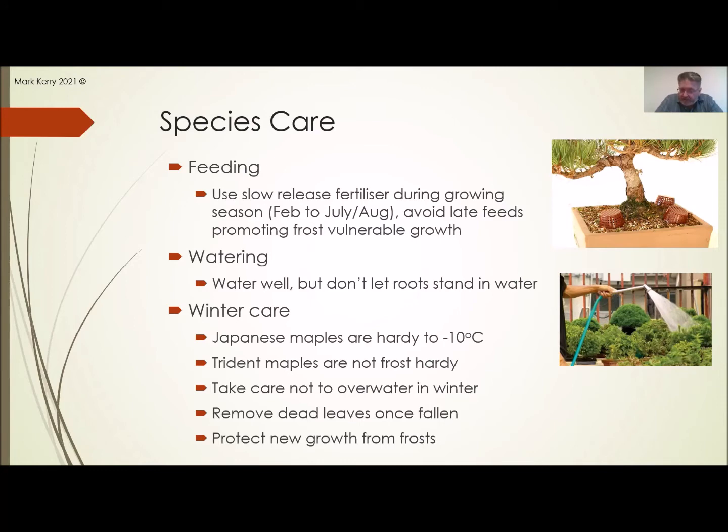The other thing is have a look at the roots. If anyone's got a trident maple, when you repot it, you can tell that the roots are very fleshy. It's the same for things like Cryptomeria and also yews. If you look at them, the roots are very fleshy and not very barky. And that's why they're not tolerant to frost. When the water in a tree's roots freezes, it'll expand and damage those roots, and those roots aren't strong enough to tolerate that kind of frost expanding.